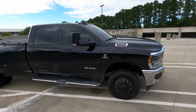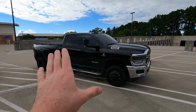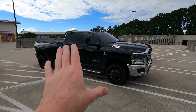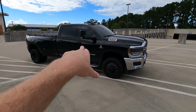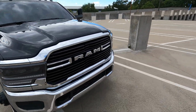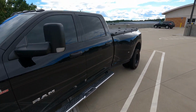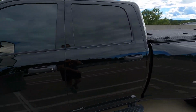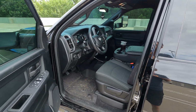Looks like a more expensive truck than it is. The sticker on this truck was 66, and now I've put about $2 grand into the wheels, $2 grand into the bed cover, and then about 1,500 into the headlights. So definitely about 70 grand into the truck at this point. But for 70 grand for this much capability, I think it's hard to beat. With that being said, let's hop in and we can start.